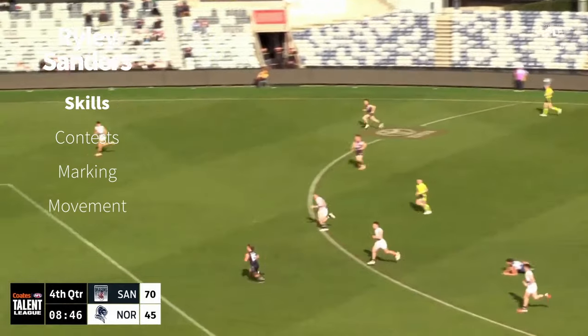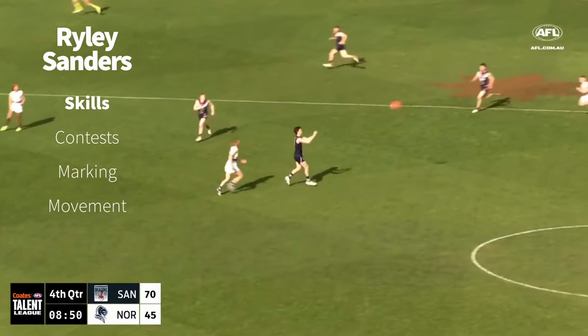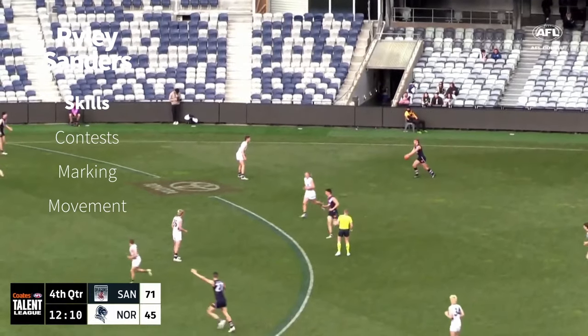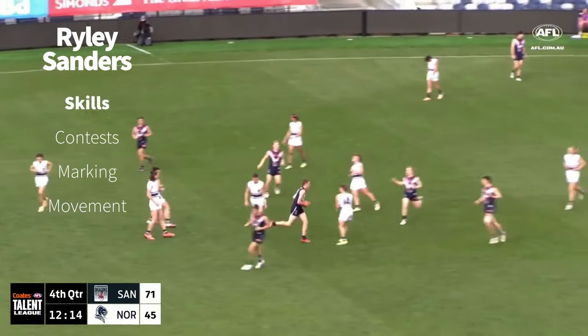Go shorts. And away they go. Sanders in the middle of GMHBA Stadium. Good measured kicks. Going to find his target. He's got options aplenty around him. He tees it up for a viable option.